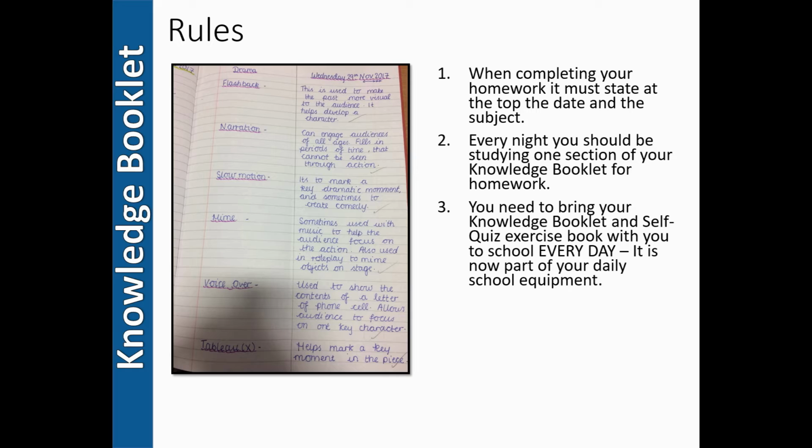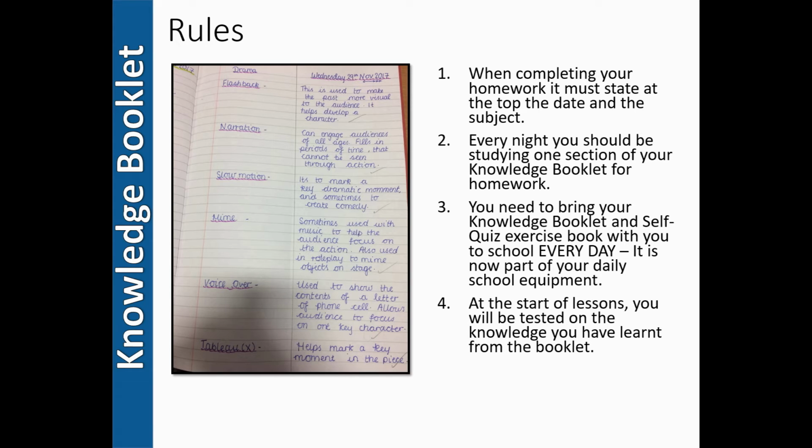You need to bring your knowledge booklet and self-quiz exercise book with you to school every day, as it's now part of your school equipment. At the start of lessons, you will be tested on the knowledge you have learned from the knowledge booklet.